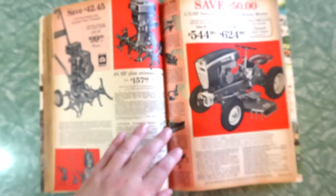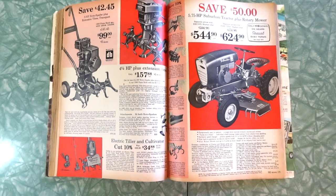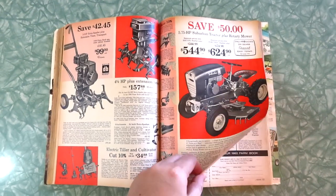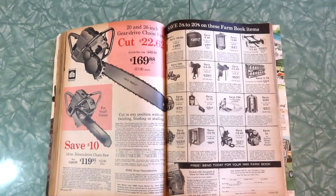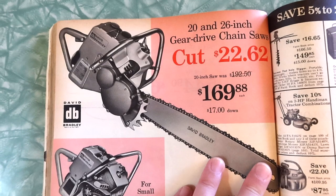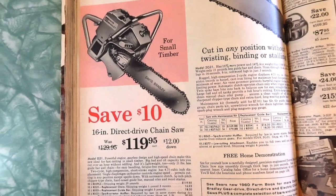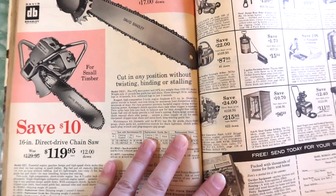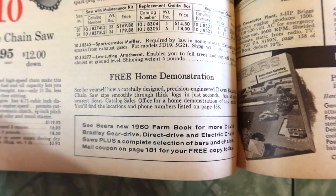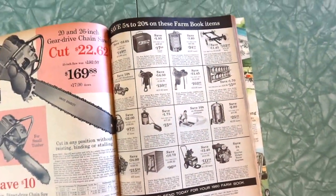Now, I will say from a graphic design standpoint, we are in some two-color pages. We've got black and red going on here. So they sprung for a little extra bucks in this section of the catalog. Ooh, chainsaws. Cool. Definitely not massacrist at all. $169.88. I wouldn't want to pay that much for a chainsaw right now. I guess chainsaws are expensive. Cut in any position without twisting, binding, or stalling. Free home demonstration. That's what I want. I want some underpaid dude from Sears coming over and demonstrating a chainsaw at my house for me. That doesn't say murder all over it.